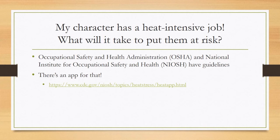But it does also have all of their guidelines, and the reason I'm not trying to recreate all of their guidelines is A, because you can get it from this app, and B, because it really is complicated. It's not simply, okay, the temperature is this and or the humidity is this. It's those and or this other thing and or this other thing. So go forth and explore that on your own to see what's going to fit your specific character's situation.